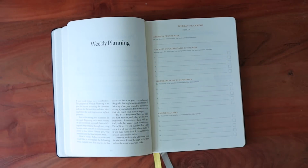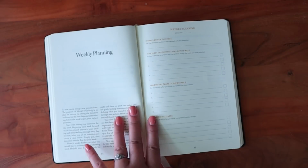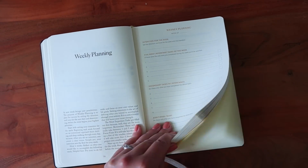So we'll start looking at the actual planner points here. Sorry, it took so long, I guess. Note that the pages are numbered.